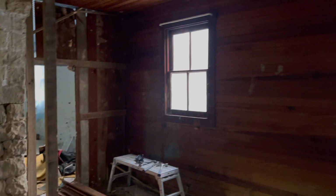And we're having to use lights like this and headlamps just because it is so dark in here. Like, it's dark outside today. There's no electric in this house. Well, there is. It's run, but it's just not on. They don't have it turned on.